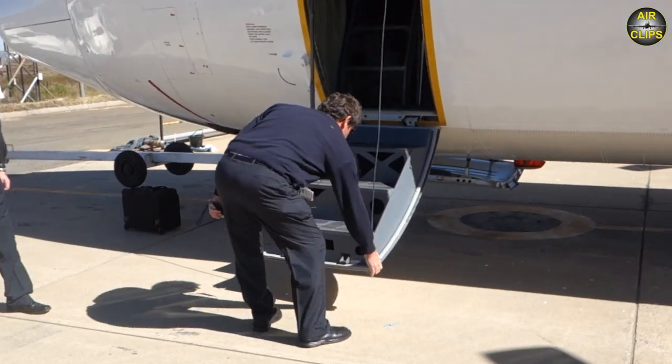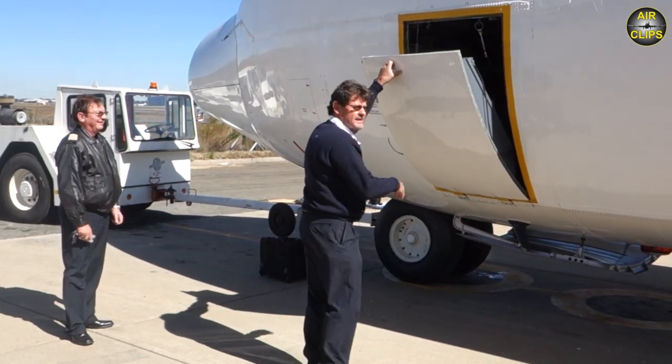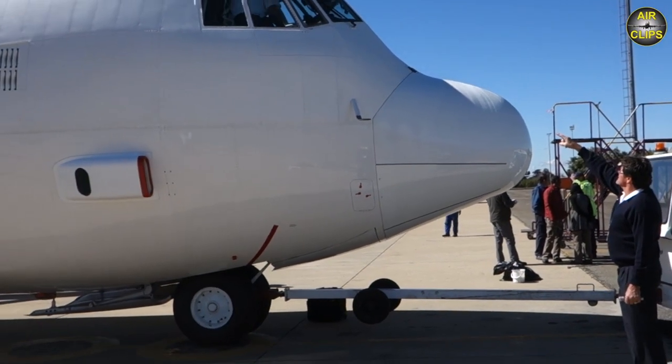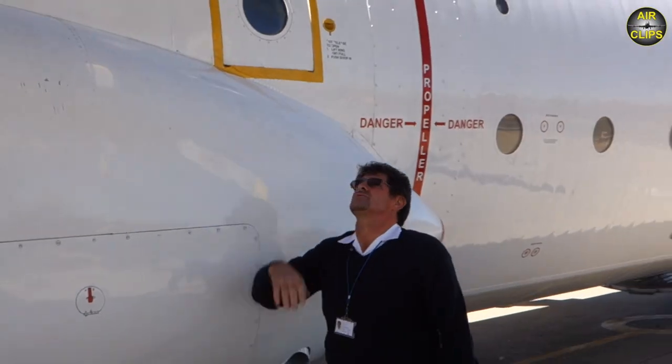I'm just going to do my pre-flight. Normal thing. Just see that the flappers are nicely closed. Cover for your hinge when you open the radome, and look at the wipers and see that they're nicely in position and secure. Leading edge is good.